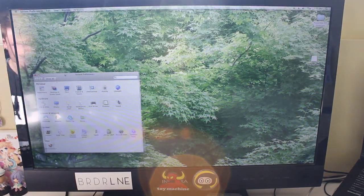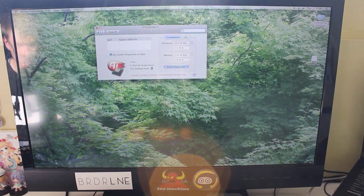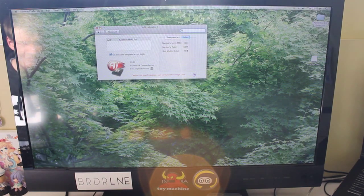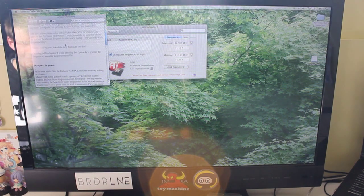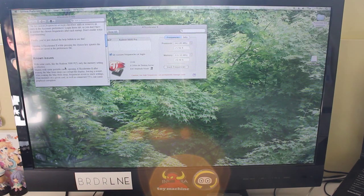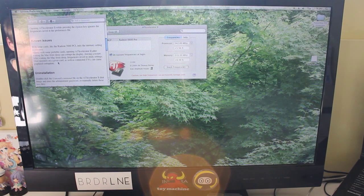ATI Accelerator 1. This is a nifty app that I use to get my Radeon 9800 Non-Pro Edition up to clock speeds close to the standard 9800 Pro Edition. Now, it's very useful, but apparently it doesn't work with all ATI Mac GPUs, flashed or not. So honestly, I don't even really know if my overclock is taking effect. If you wanted a hard-baked solution that for sure would work, you'd actually need to use a program called Graphic Accelerator to modify your ROM file and manually change the core and memory clock values.